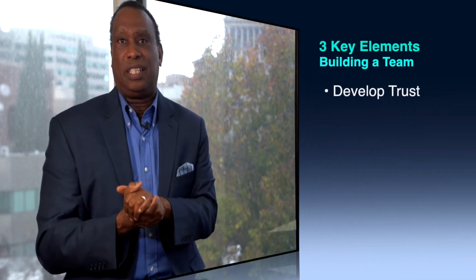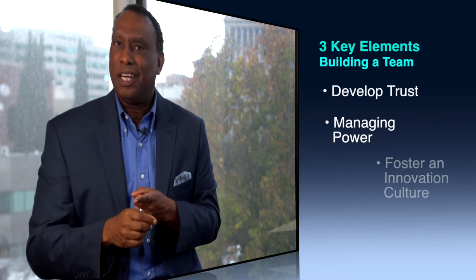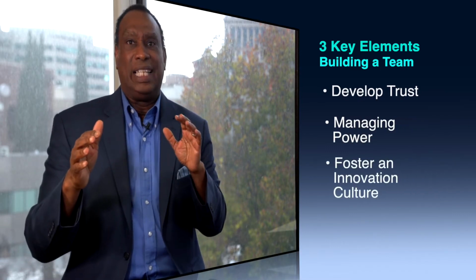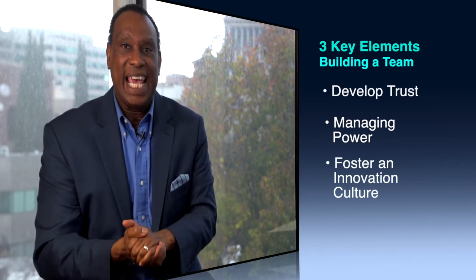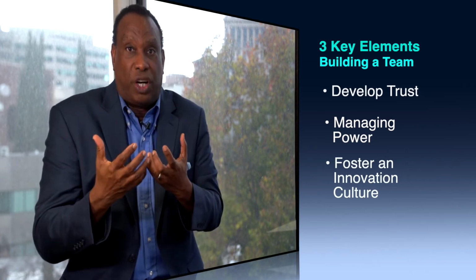We're open to new ways of thinking. We're open to looking past the old paradigms of this is the way we've always done it, and we start with a clean slate, open to ideas that come from all sectors of the partnership, and everyone's idea and recommendation is valued equally as you move forward. So that's the 3 key elements for building the teams. Number 1, developing that trust. Number 2, managing the power and the dynamics and conflicts that occur, and then creating an environment where you're fostering innovation and a culture of innovation.